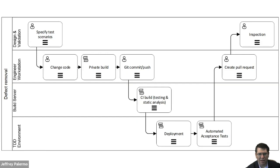Then the results of the build are going to deploy to our test automation environment, the TDD environment, and the automated acceptance tests are going to run to verify that we didn't just completely break this application and that it still starts up, all the major functions still work. Then from our branch, we're going to create a pull request, and then someone from our team is going to execute the standard team inspection checklist and accept the pull request.